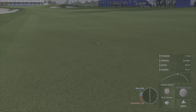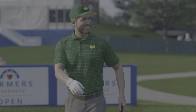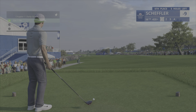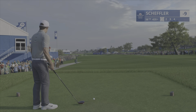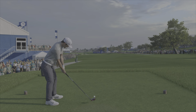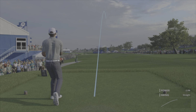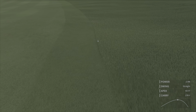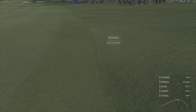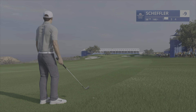Well, you can't walk out and drop it any better than that. That is a fine tee shot right there. That one looking a little right. Well, not this time. That one's in the rough. Might be a tough shot coming up.